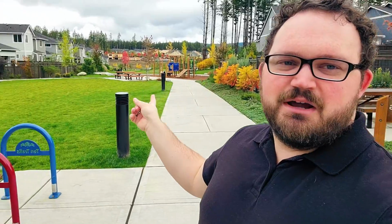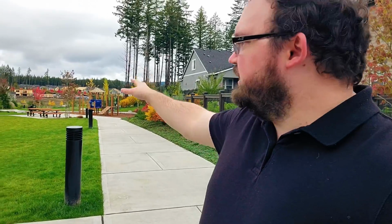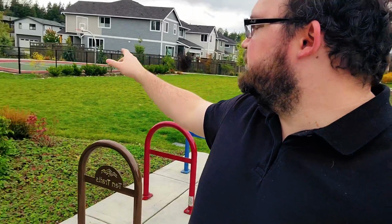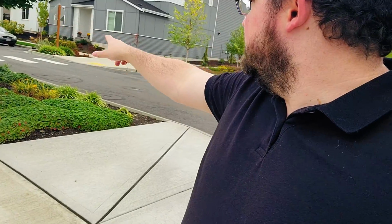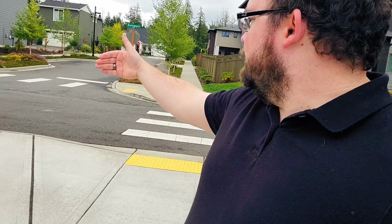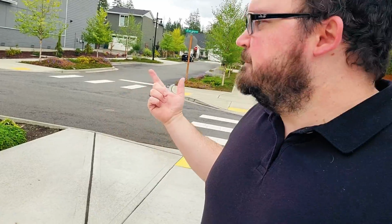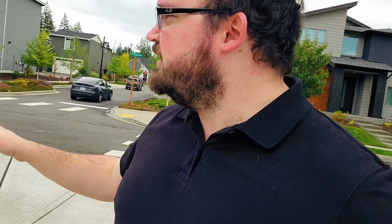This is a much smaller one. If you see behind me right here, this is a Hoops and Ladders Park. Cute little playground, picnic area, as well as a basketball court area too, right within this Ichijo community. You can see there are some areas with plenty of street parking. Whenever you come to these sidewalks, the streets are a little bit more narrow at the intersections. This is more of a happening location, with more cars driving in and out of here, but it's a pretty quiet neighborhood all around.